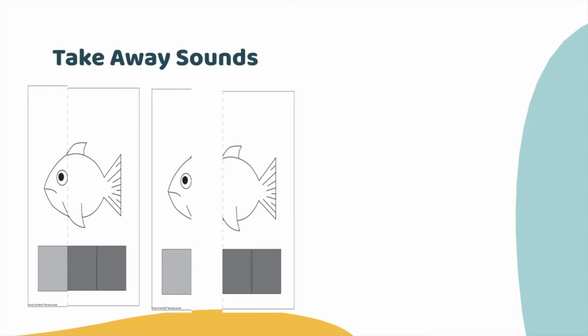Ish. So when it's together, we say fish, and the teacher would put it back together. But when I moved it apart, I would say ish. So we're working on that sound and then having to hold in that ish, that I can't say the whole thing. I just can only say part of it.